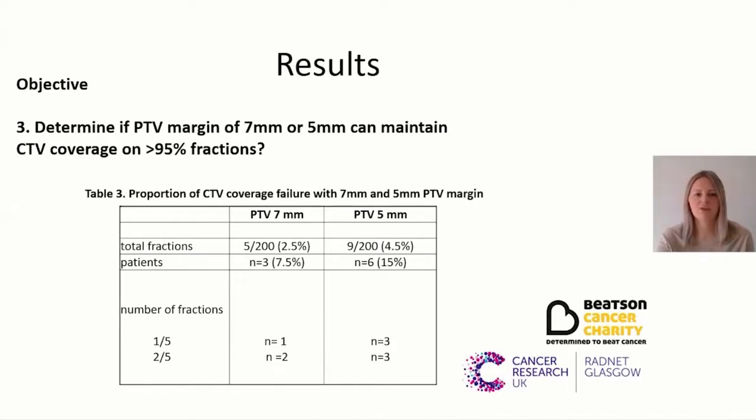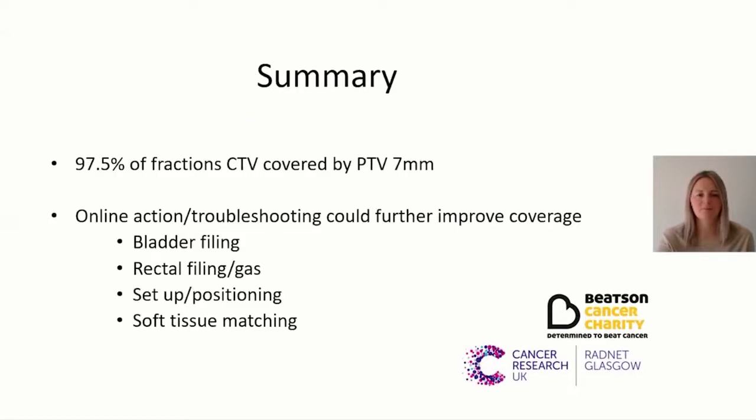And looking at this proportion of coverage failures for the PTV margin of 5 millimetres, we found that this failed to cover in 9 out of 200 fractions, and this occurred for 6 of the patients. And the split of this, there were 3 patients this happened for 1 out of their 5 fractions, and this happened for 2 out of 5 for the other 3 patients. So in summary, what we found was in 97.5% of fractions, the CTV was covered by PTV of 7 millimetres.